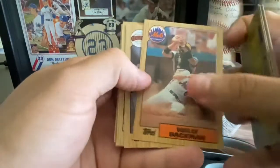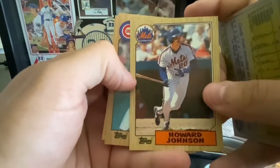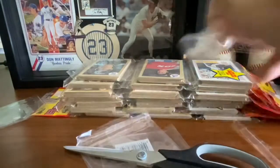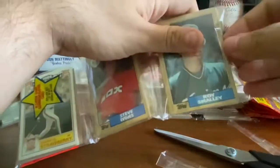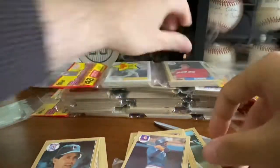Bob Brenly, another manager. Wally Backman, Candy Maldonado, Hojo, Howard Johnson, 30-30 club member, Jody Davis, and Kelly Gruber. So as I clear a couple of these cellophane pieces away, we move to the next rack pack here. And what I'm going to do, as I drop it here.